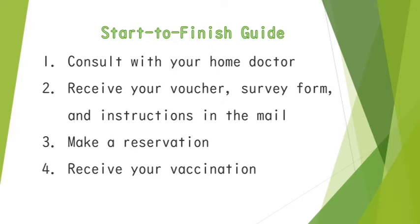So let's go through all the steps from start to finish. First, consult with your home doctor. Two, receive your voucher, survey form, and instructions in the mail. Then, with all that information, make a reservation online or through the call center. And then lastly, go to the venue and receive your vaccination.